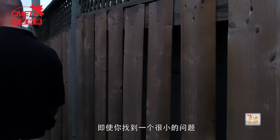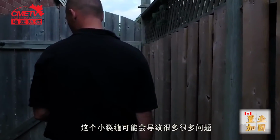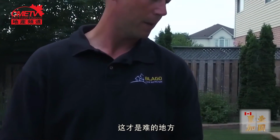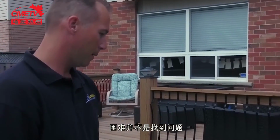As home inspectors, there's a macro-micro approach. So you look at the house as a whole. Even if you find a micro problem, let's say a certain type of crack, that crack could be causing far more problems. That's the difficult part. It's not sometimes visually finding a problem, it's finding out what that problem is doing to the rest of the house. A crack could be letting in moisture, affecting the insulation, causing interior problems, mold growth.